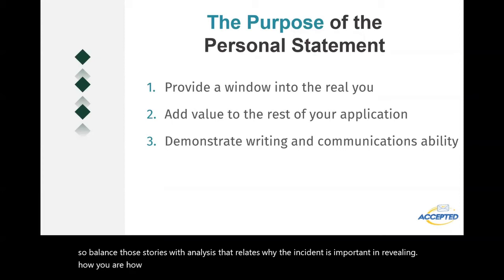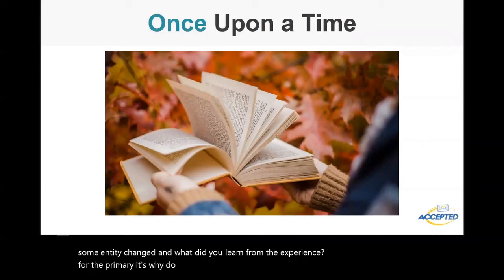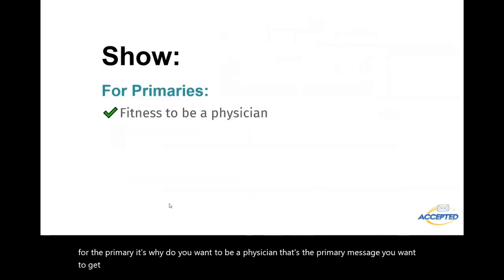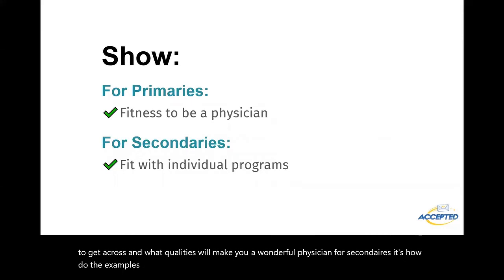And why it's important will also relate to how you or someone else or some entity changed. And what did you learn from the experience? For the primary, it's why do you want to be a physician? That's the primary message you want to get across, and what qualities will make you a wonderful physician. For secondaries, it's how do the examples you provide answer the questions posed and show fit with the program's strength and mission.